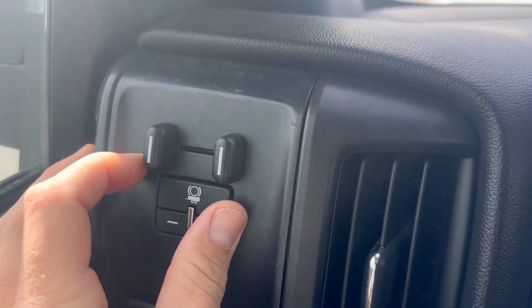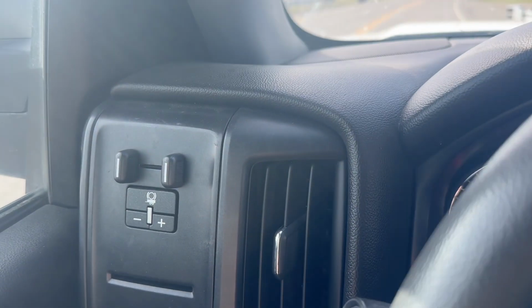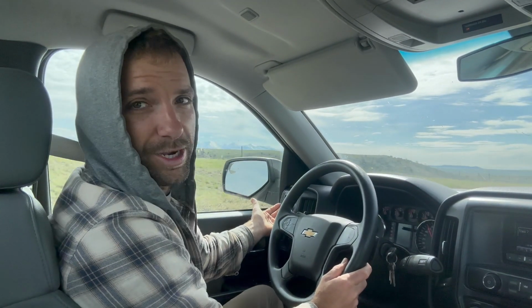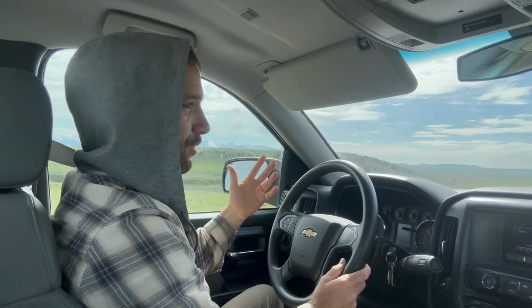You can set it like 1 to 5. I have it set pretty low right now just because I drive pretty slow, and I don't know exactly the best use case of the brake controller yet. I haven't gotten to a situation. They say if you're slippery and running into bad weather, it'll help straighten out the trailer.